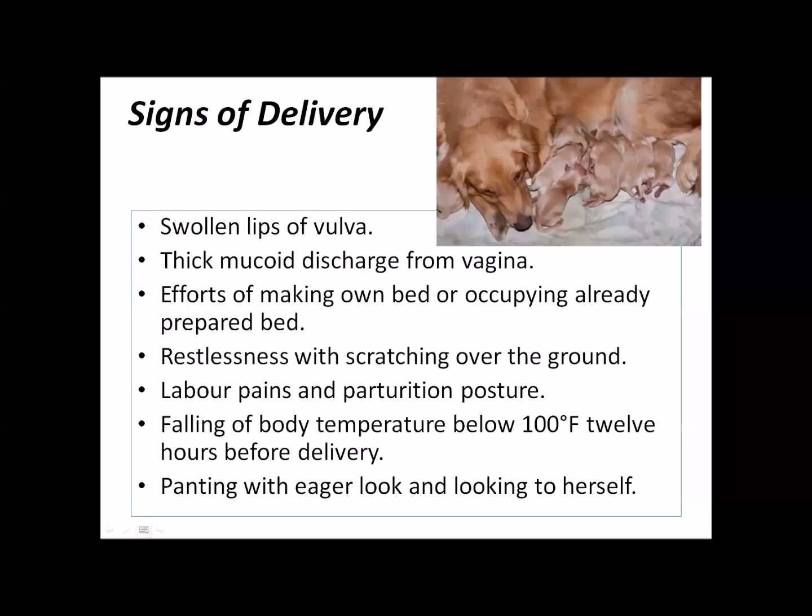pregnancy. So now the time has come, the expected date has arrived. Now it has created its nesting environment. It is almost dull, sluggish, off feed. So it will try to lie down continuously. As and when that stage comes, there will be swollen lips. There will be thick mucoid discharge from the vagina, efforts of making its own bed. Restlessness with scratching over the ground because of that pain, and that labor pain continuously persists.